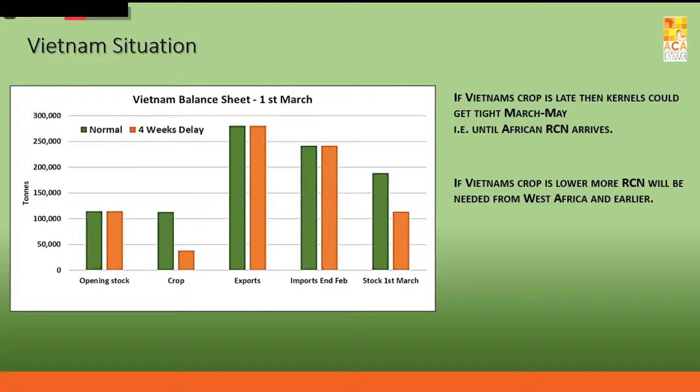If it turns out that the Vietnamese crop is lower, especially if it's significantly lower than expected, then obviously more RCN will be needed, and it will be needed earlier. So that will have an impact on demand. It will have an impact on the flow of cash into the market. It will have an impact eventually, perhaps at the farm gate.